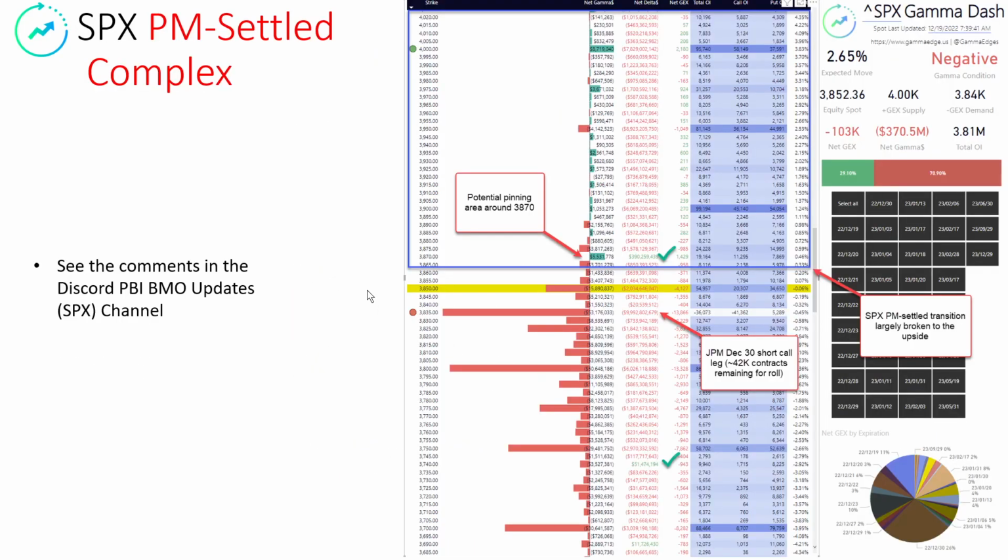The PM settled complex, really important here. We're below transition. This is the short-term complex, fairly negative in its overall net gamma. You can see the level above that, 3865, is really ill-defined in terms of gamma, and you can see the bars back and forth here. Since it's so loose, it's very hard to pick a place where we could hide. We could actually hide anywhere in here. We are looking here at this 3870 level. We feel that's a very interesting level just in general for the SPX PM complex, which is the short-term complex.